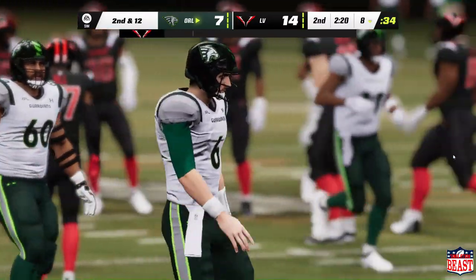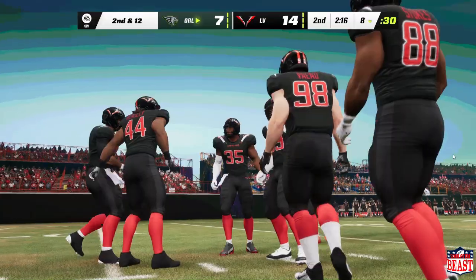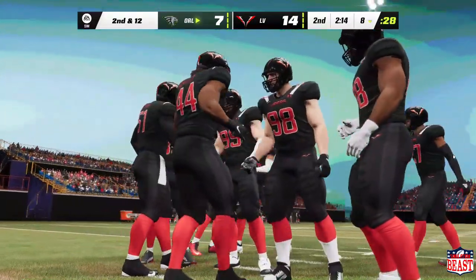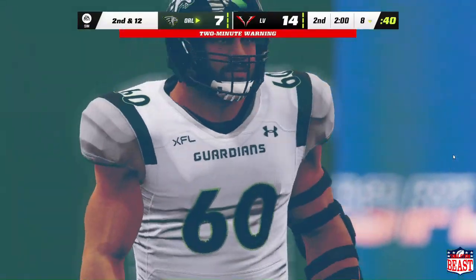2 yards the loss, 2nd and 12. Yeah, another negative play in an early down situation. This one to start the drive. You're putting a lot of pressure on your quarterback to bail you out when you're in 2nd and long yardage.